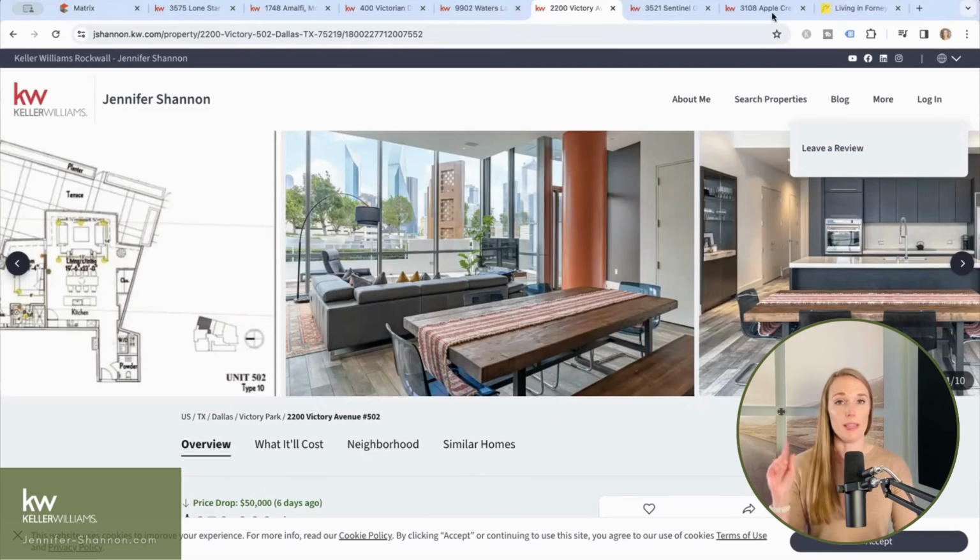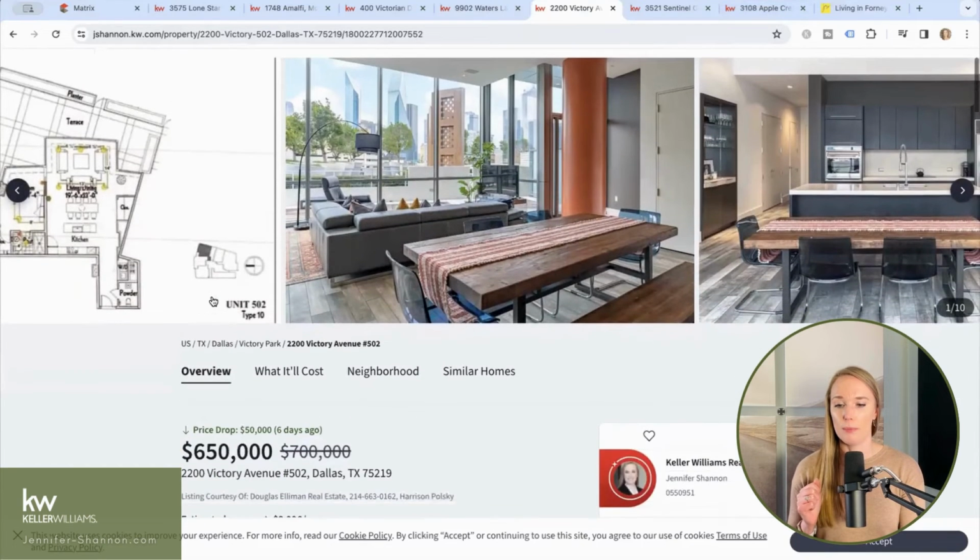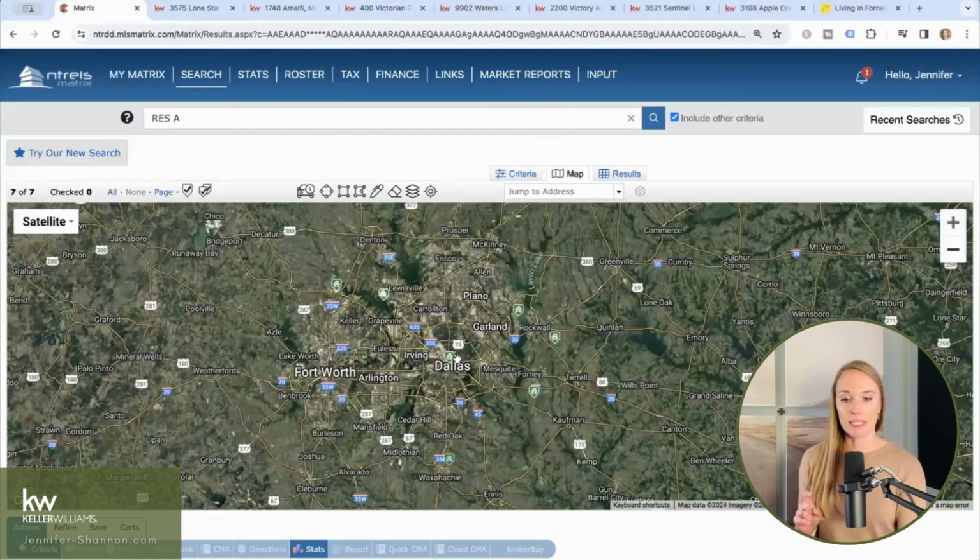Okay, so for this house, let me show you 2 things. One, this is listed with Douglas Elliman Real Estate by Harrison Polsky. But then also on our map, this is, boom, right here in the heart of Dallas. And by the way, I didn't show you the map on the one that was on the lake, the lakefront property. That one's over here in Rowlett.